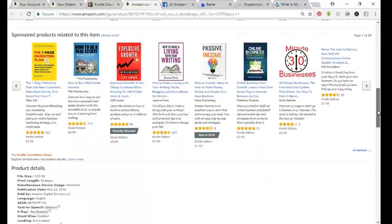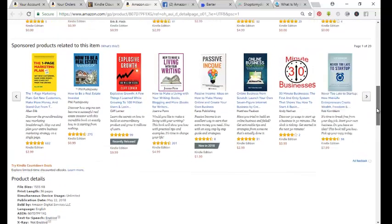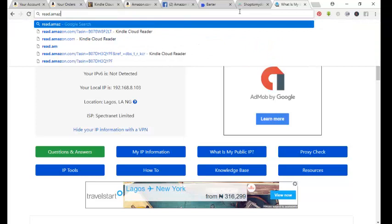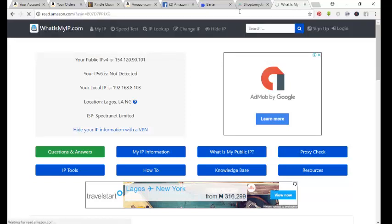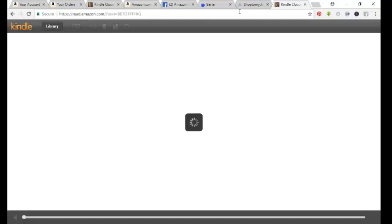You scroll down and can you see this place that says ASIN, which is like Amazon's identifier code? You copy this, okay? Then you can come here and type read.amazon.com question mark ASIN equals this, of course you must have bought the book to use this method, and you'll be able to use the web browser to have access to the book that you bought and read it.